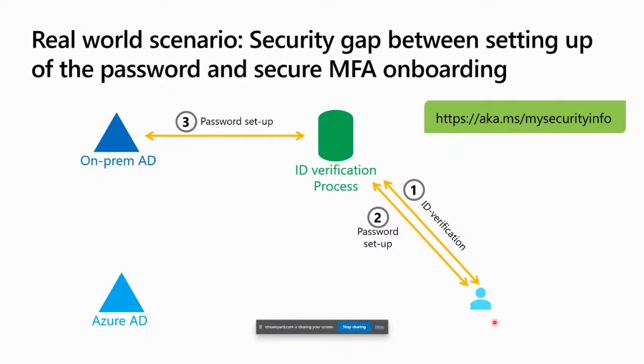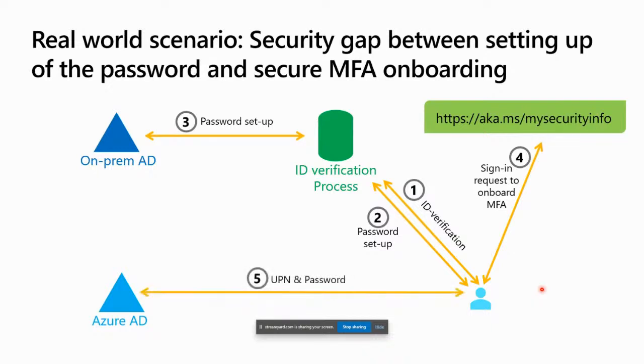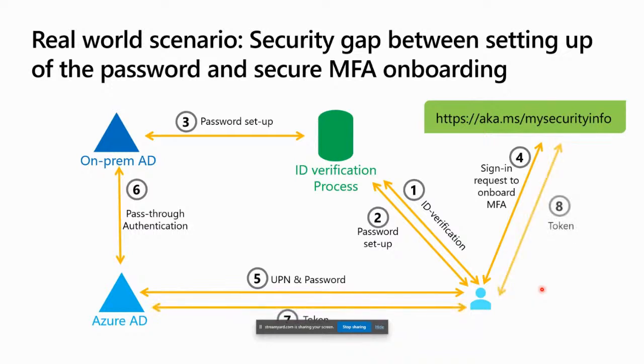This new employee is using the instruction we gave him in advance, and the user is going to hit "My Security Info." Well, My Security Info is just a Microsoft SaaS application that uses Azure Active Directory as an identity provider. So the user is instructed to onboard MFA, onboard a security factor, but the user needs to authenticate after step number 4, right? So the user is going to present to Azure Active Directory the user principal name and password. Remember about shoulder surfing. The user is typing the password. When authentication is finished, the user is going to be allowed to onboard MFA.